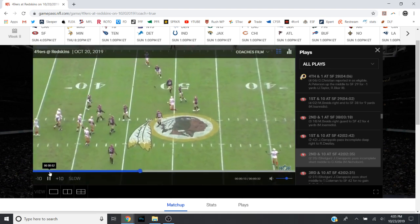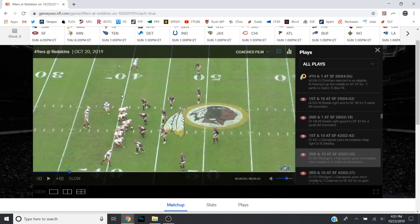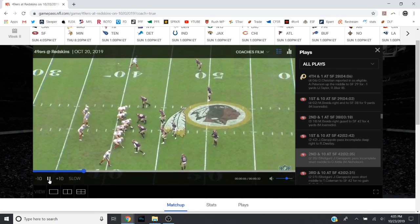Oh, don't throw that damn ball. And if you throw it, you got to go soon. All right, we've got a lot of transitioning. Okay, what we're going to try to do is create a window here, and it does not work. This is when Kyle Shanahan goes wrong.